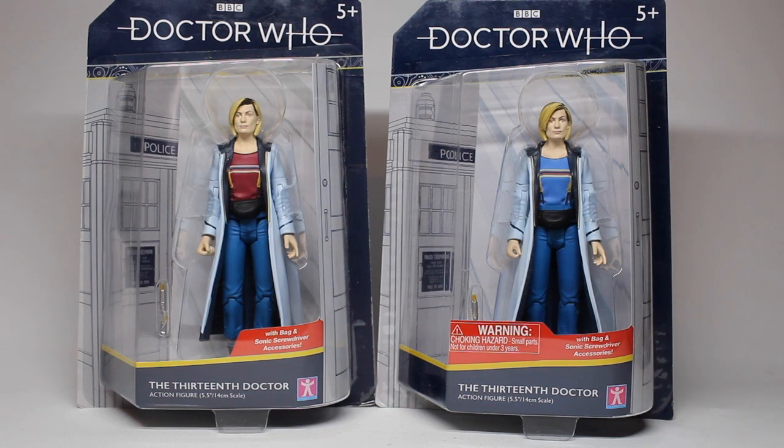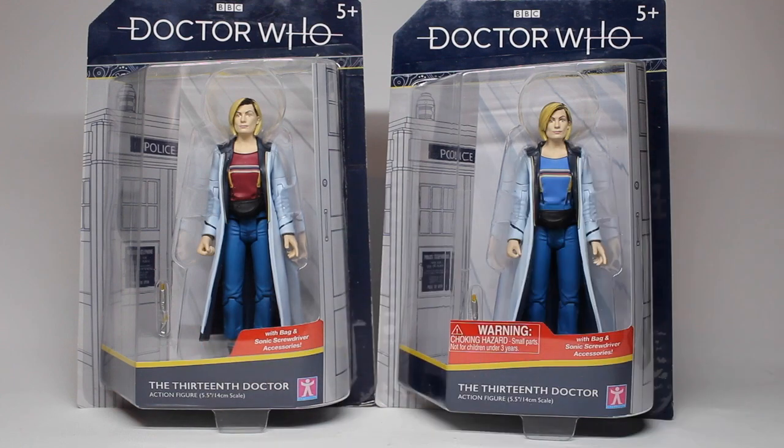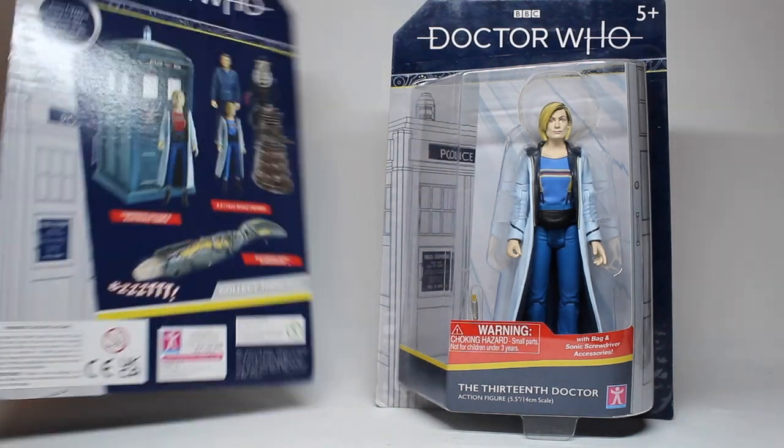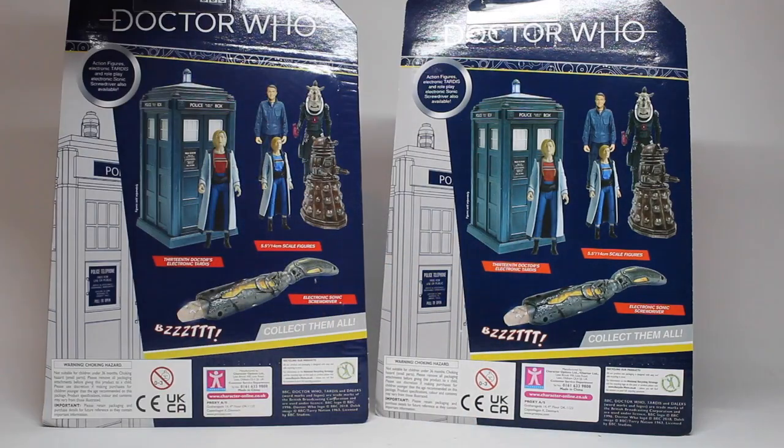The only other minor difference is on the packaging. You've got this choking hazard thing on the US one, which you don't have on the front of the UK one. I don't think it's on the back of the UK one either. Actually, it's got a warning choking hazard on the back here as it has before.